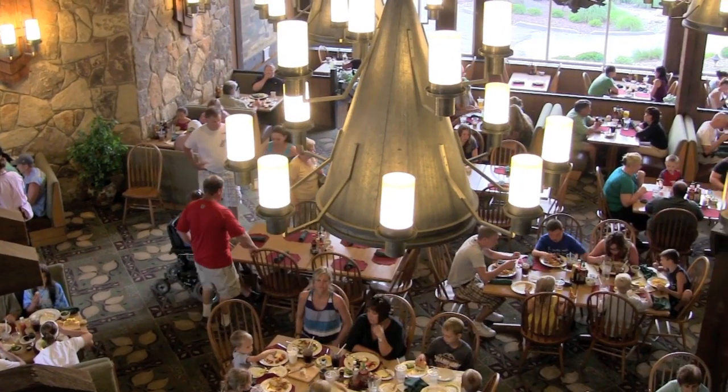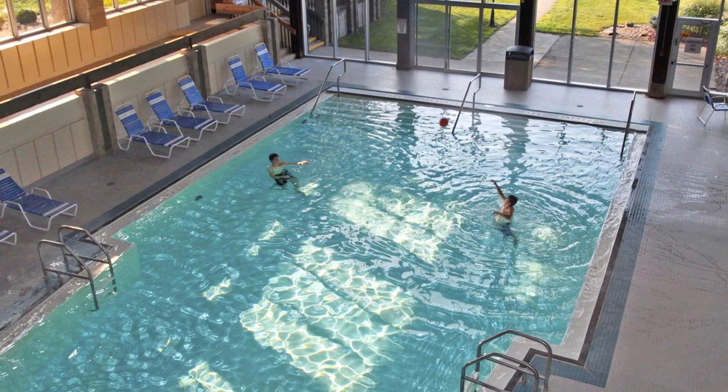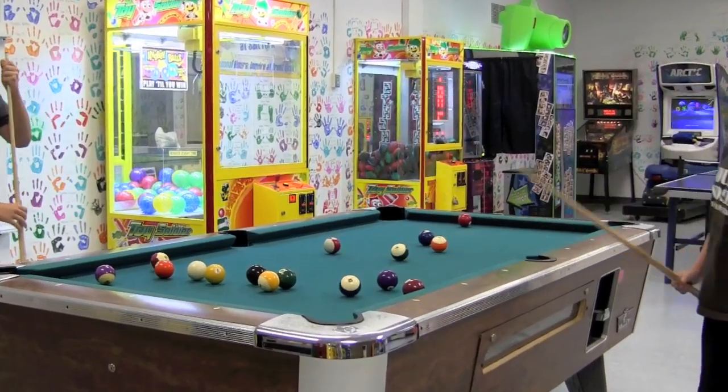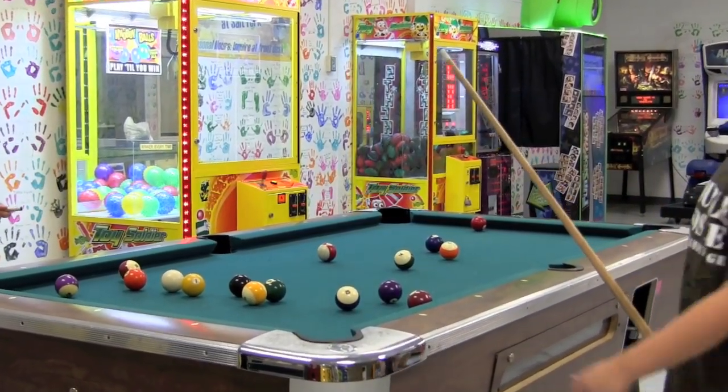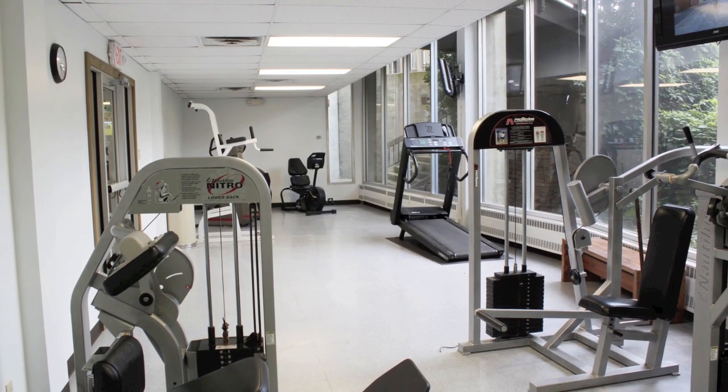Salt Fork is a place that you can bring your family and have year-round fun. We have a full-service restaurant. We have a lounge on site. We have an indoor swimming pool. We have a large game room with all types of games that kids and adults can play. We have a brand new state-of-the-art fitness center.